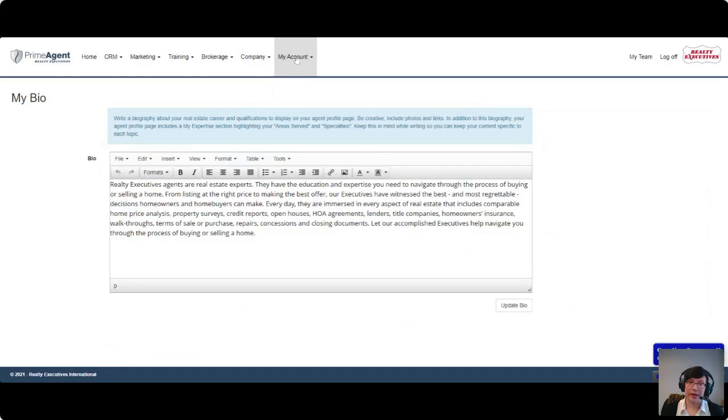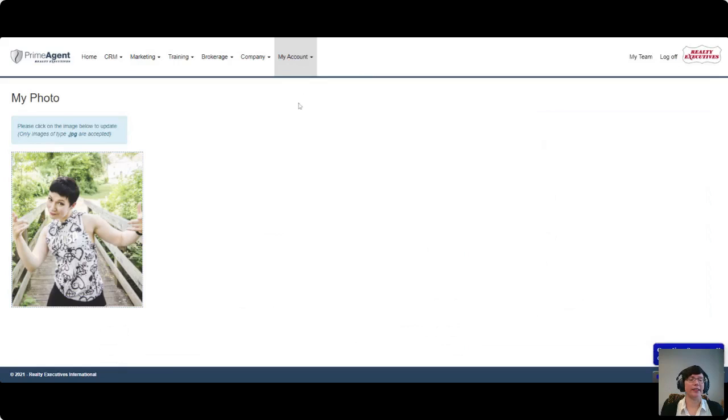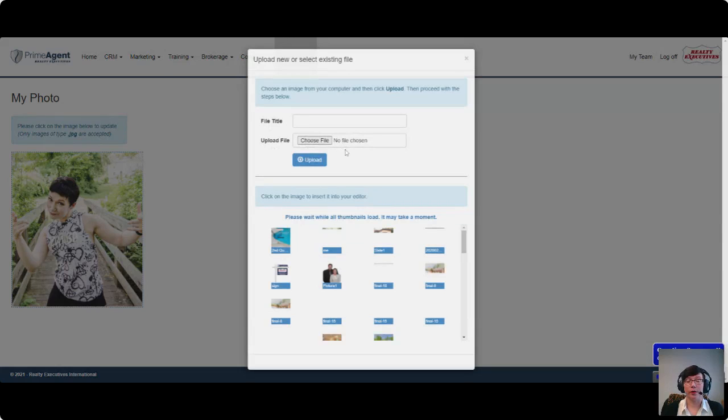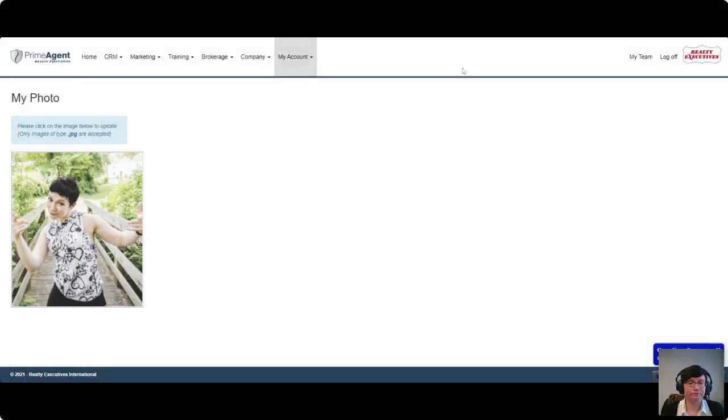But also under the My Account tab, more important, we do need to put our photo. So you want to go to the My Photo and have your wonderful headshot in there. Now, if there's nothing here, you can certainly click on the gray box. And it will bring up another box where you can upload your headshot and easily crop and fit it into the box there. Now, of course, it does say that your profile photo must be a JPG file. So if it's any other file format, it will not be accepted. It will not load. It will not fit, et cetera, et cetera. So do make sure that your photo is in JPG format.